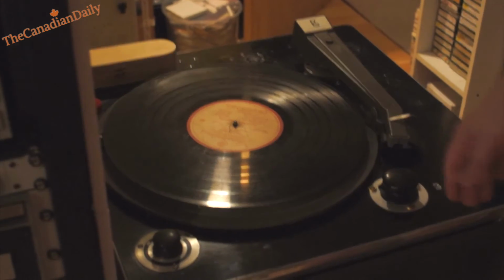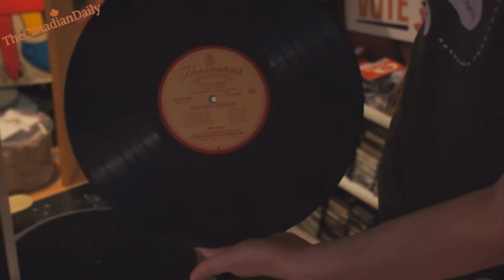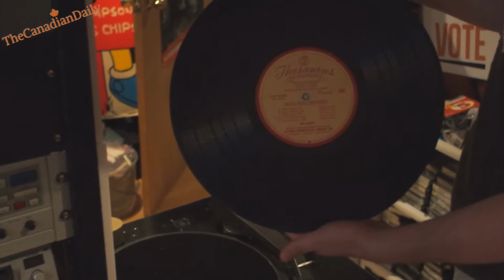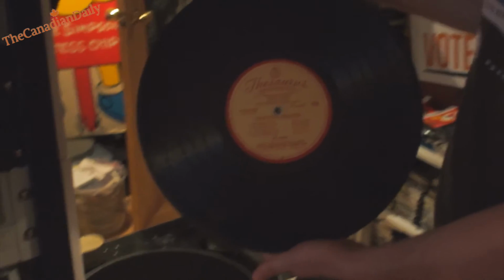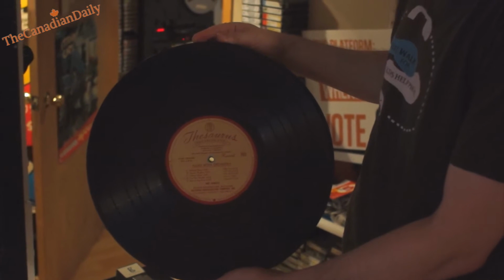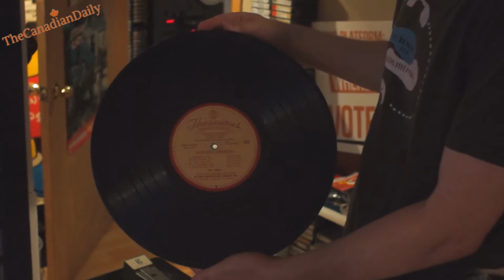Okay. This actual record is probably late 1930s, if not 1940s vintage. This is a 16-inch transcription disc. This was the recording format for radio, dating back to the early 30s up until tape took over in the mid to late 1950s.